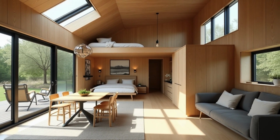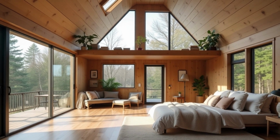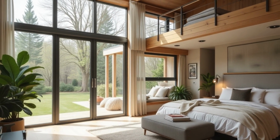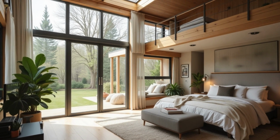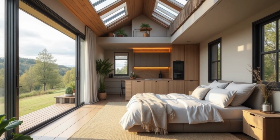Not only does natural light enhance the ambience, but it also reduces the need for artificial lighting during the day, which can save on energy costs. To maximize natural light, consider using light-colored window treatments that allow sunlight to filter through while still providing privacy. Sheer curtains or blinds can help create a soft glow without blocking out too much light.